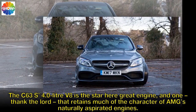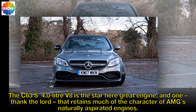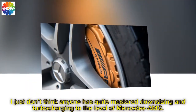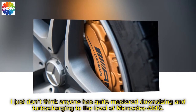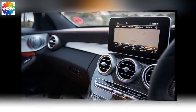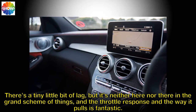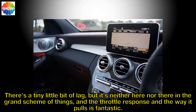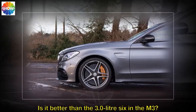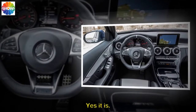The C63 S's 4.0-liter V8 is the star here. Great engine, and one, thank the Lord, that retains much of the character of AMG's naturally aspirated engines. I just don't think anyone has quite mastered downsizing and turbocharging to the level of Mercedes-AMG. There's a tiny little bit of lag, but it's neither here nor there in the grand scheme of things, and the throttle response and the way it pulls is fantastic. Is it better than the 3.0-liter six in the M3? Yes, it is.